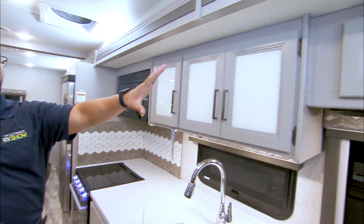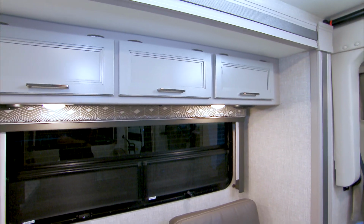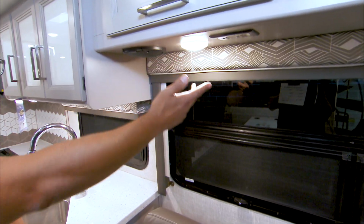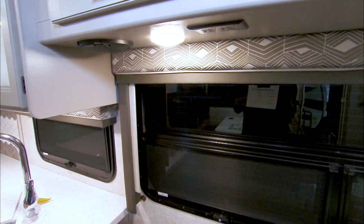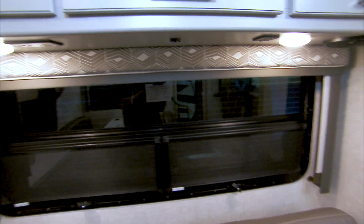Storage all the way across the top on this side too, right? So you have storage above the window, above those theater seats. Underneath that, you have a couple different things. You have a couple speakers as well as LED lights, 120 outlet and USB ports there. So all the charging you need, but storage across the top there.